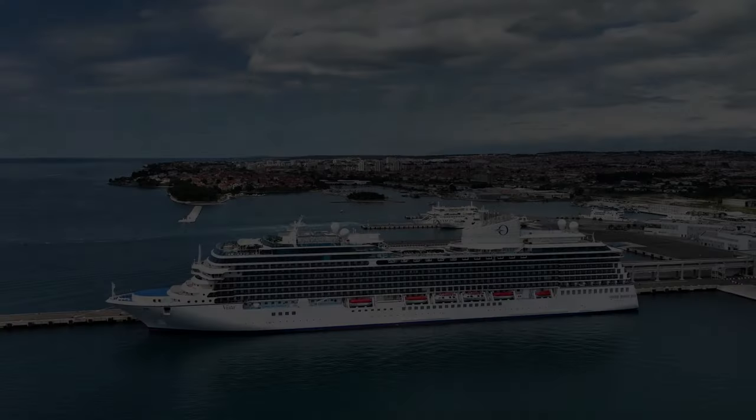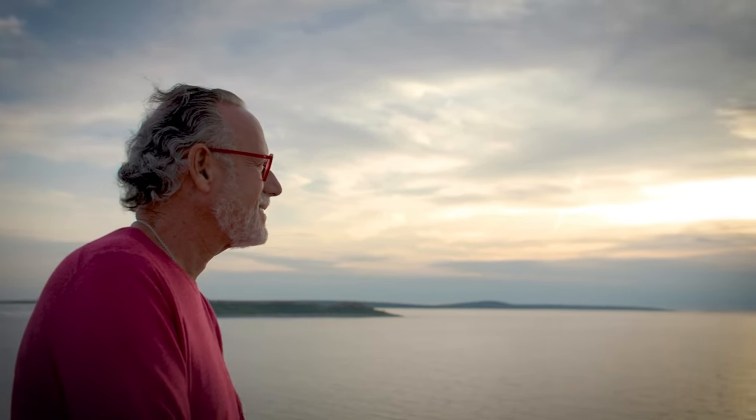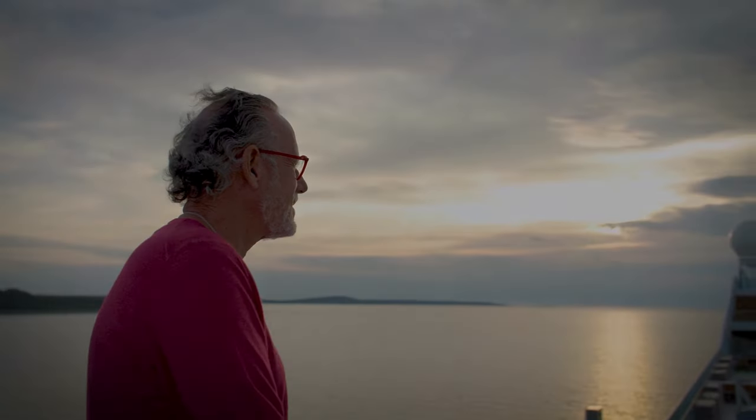The Oceania Vista and the destinations that it visited made this voyage full of memories that will last a lifetime. Thank you to its wonderful crew for sharing these moments with me and making them extra special.